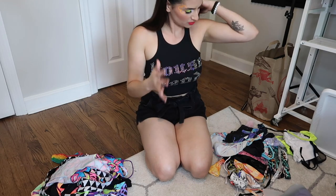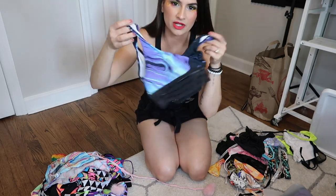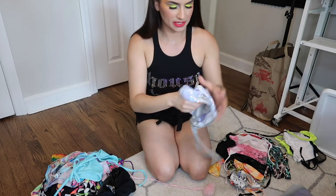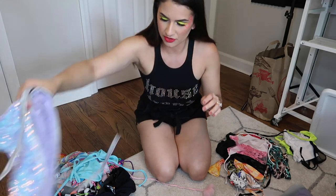Keep. So many of these things I bought during quarantine and I haven't had the chance to wear them yet. So keep. This is the matching top to the Freedom Rave Wear set that I haven't worn yet. So we're gonna sell that. Keep. I'm gonna sell this. I never wore it, I just took a photo in it, but this is from Rave Wonderland. It matches those holographic bottoms. Super cute.